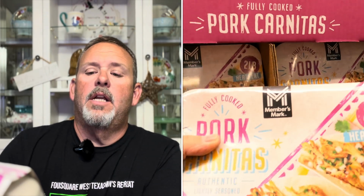My next bonus item, my wife discovered a few months ago, and it is delicious. Pork carnitas. This is at Sam's Club. It's a 2-pound package. There is less than a gram of carbohydrates in there. I'm sure it's plenty, it's loaded with seasoning, but man, this stuff just melts. It is so delicious. This would be really good actually with the egg white wraps. I might have to try that next.